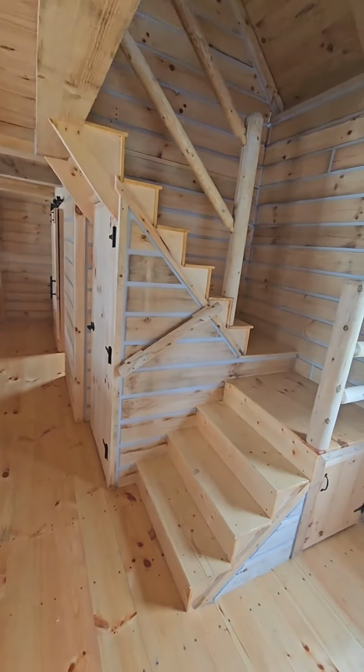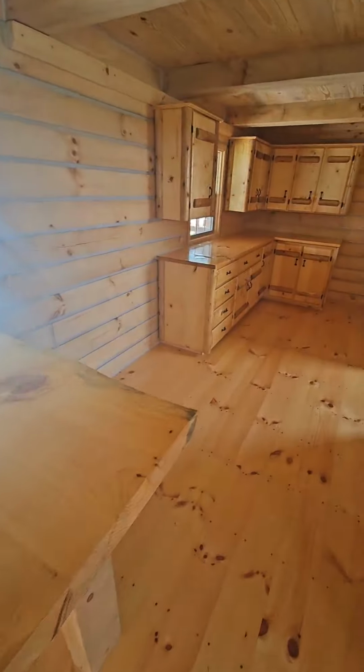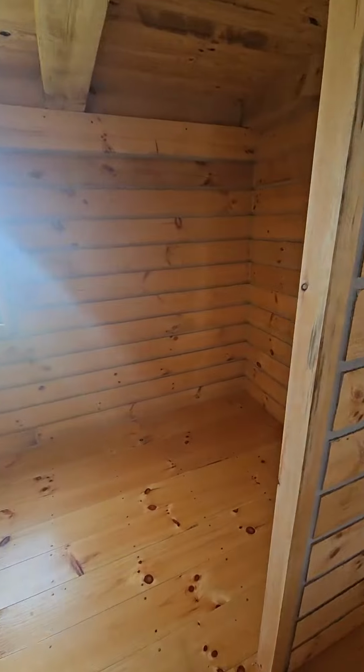Okay. You take that to go to the second floor. You got your little dining room nook over here. You got your handcrafted kitchen cabinets. Your barn door here. This will lead into where your bathroom's gonna go.